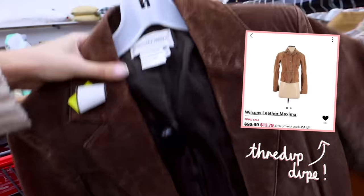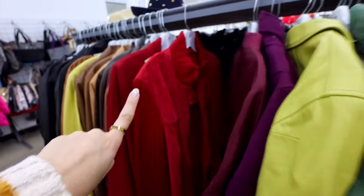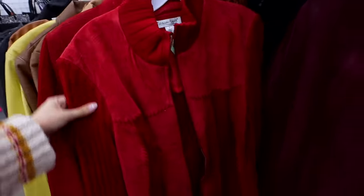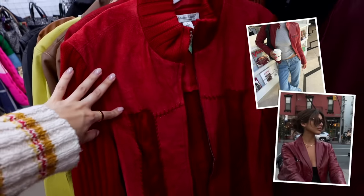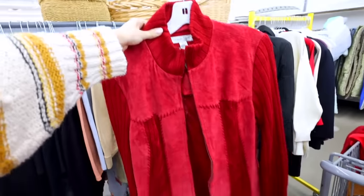I'll still try it on to see how nice it looks. Unfortunately, all the leather coats here are longer versions. Okay, hold up. On the other side, I just found this one. This is actually such a cool half leather jacket, half sweater, I want to say. Look at the stitching here and the fact that it's merged with a sweater. I mean, I have to try this on.